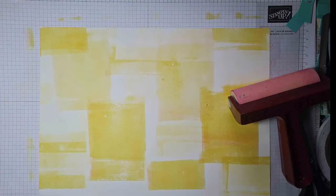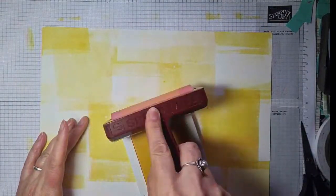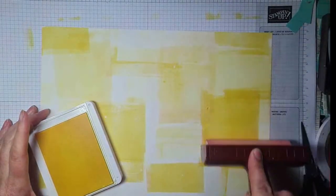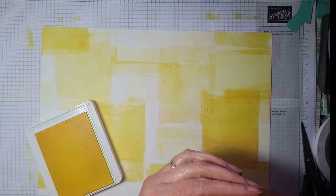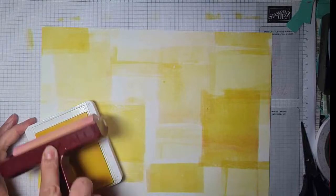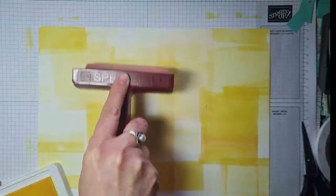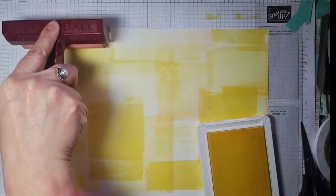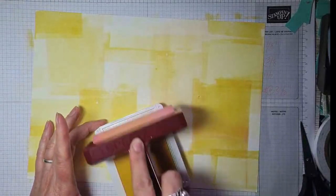And just go for a bit of lemon lolly. I know it's not very bright, this colour, but I just want to fill in some of these areas. Looks like I've still got a bit of orange or something from yesterday on here.